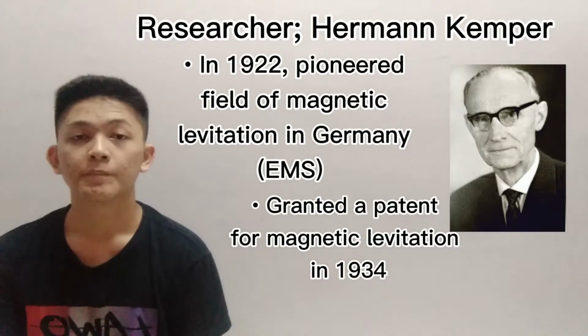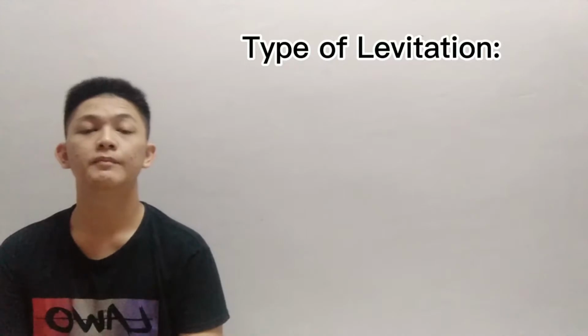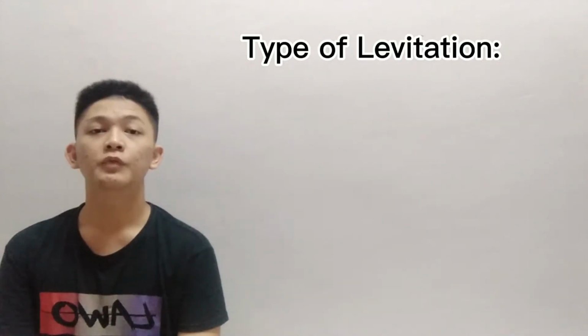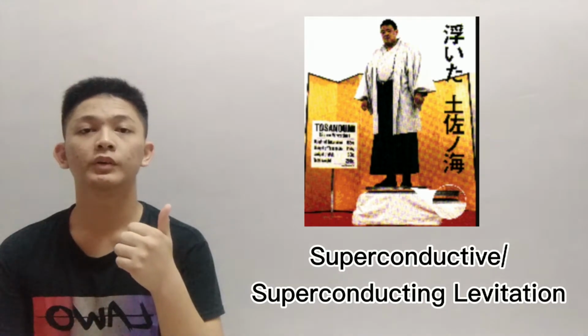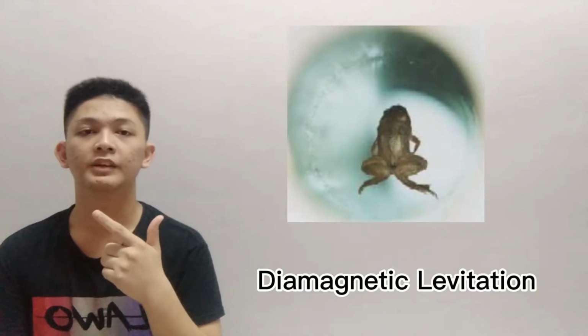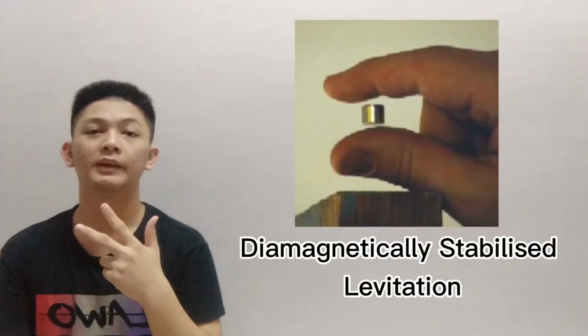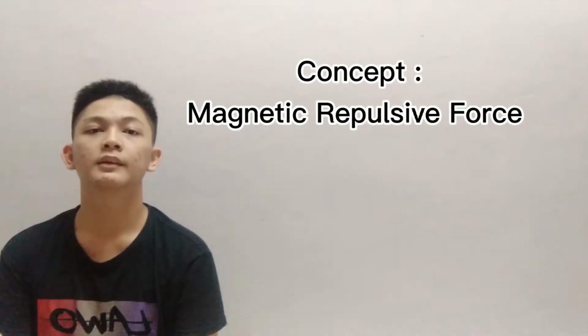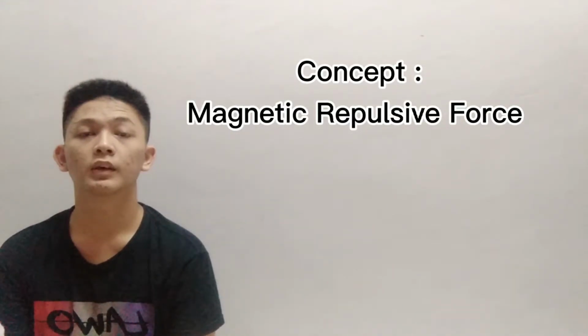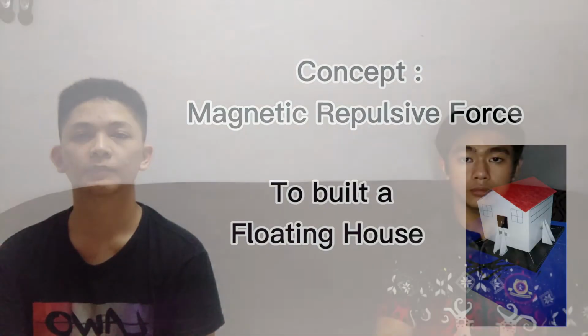levitation in 1934. There were three types of levitation that had been discovered. The first one was superconductive levitation or superconducting levitation. The second one was diamagnetic levitation. The third one was diamagnetically stabilized levitation. In an effort to study, we have agreed to use a magnetic repulsion force concept to build a floating house.